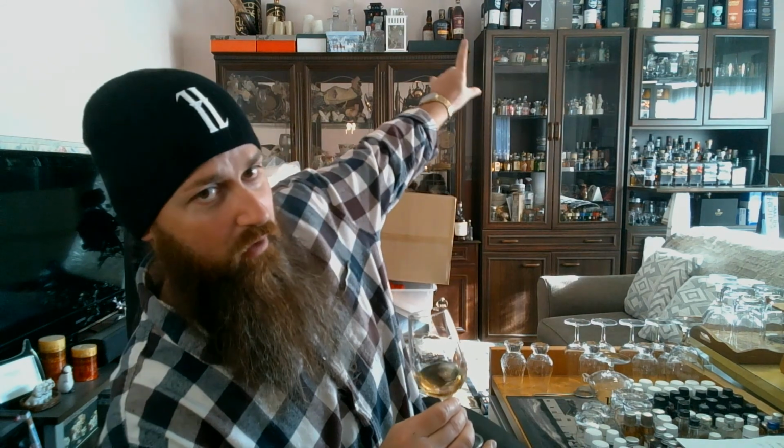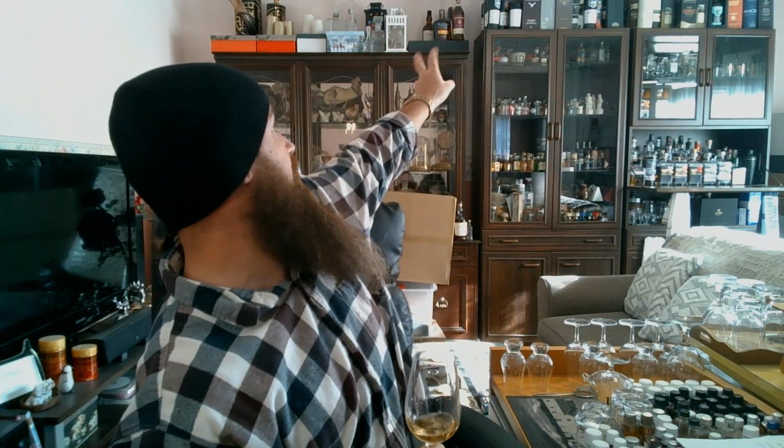Oh, this nose is stunning. I love it. Just love it. It's an absolute ripper. I've got such a fascination with younger matured whiskies, especially from independent bottlings. The bottles that I've got there, I don't think I've got one that's over 10 years, and they're all absolute cracking whiskies from Scotch Malt Whisky Society, ranging from Highlands to Islay.